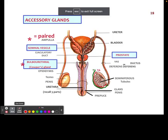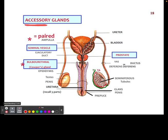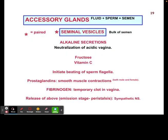Hey everyone, in this video we are going to talk about the accessory glands associated with the male reproductive system. The glands that we're going to be focusing on today: seminal vesicle, the bulbourethral, and the prostate. So I'll keep coming back to this picture to make sure we remember exactly where everything is as we're talking about it. First one, the seminal vesicles.